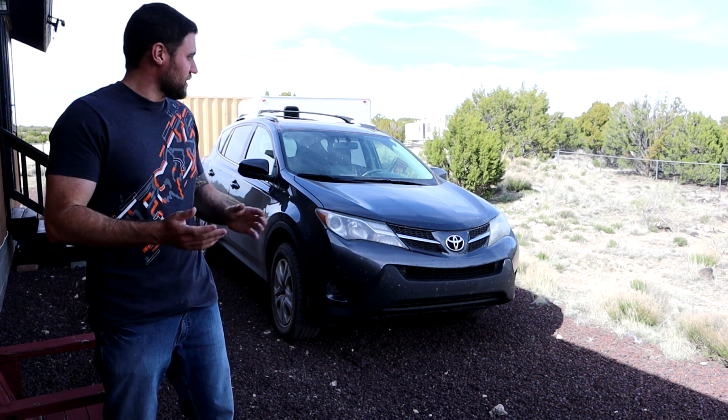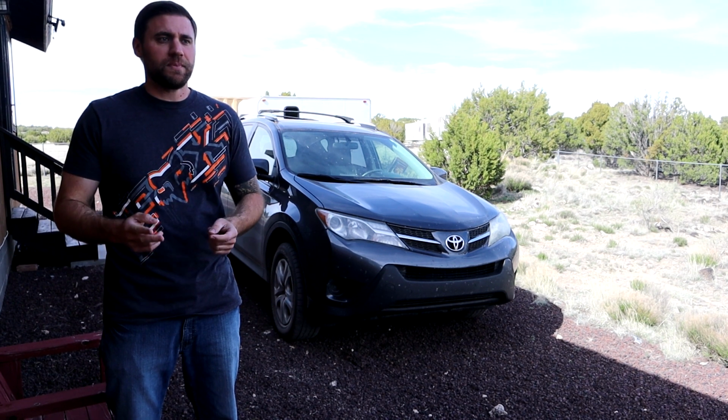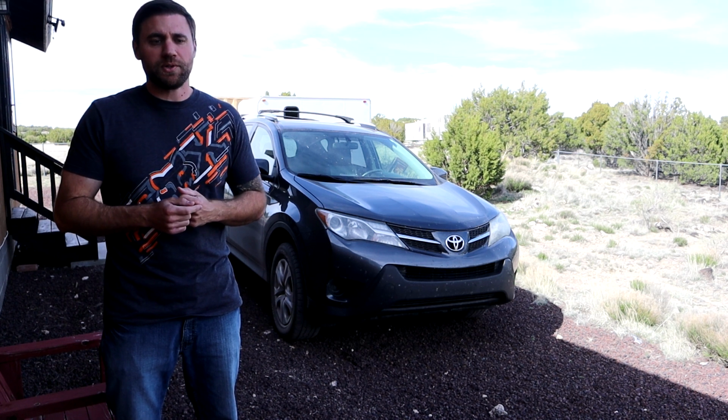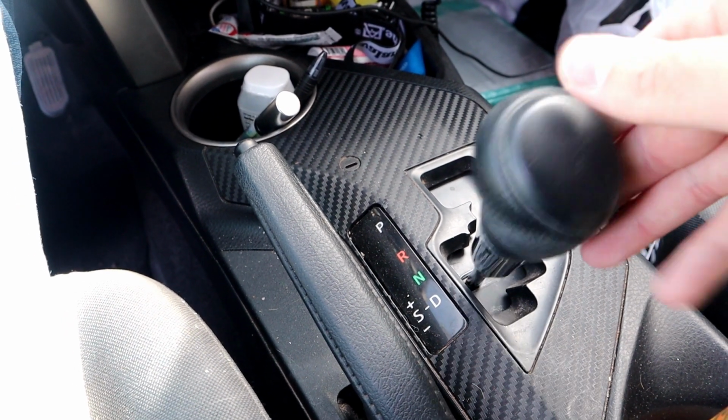As you can see here, I have a 2015 Toyota RAV4. It's the all-wheel drive edition. It's LE, so it's a very base model. It's a 2.5 liter four-cylinder. Has a 6-speed transmission with the manual select, so you can switch over, go gear down, gear up if you want to.